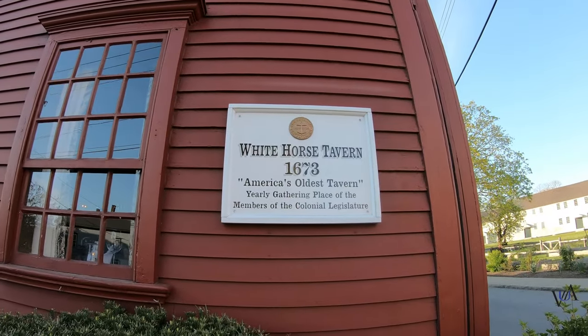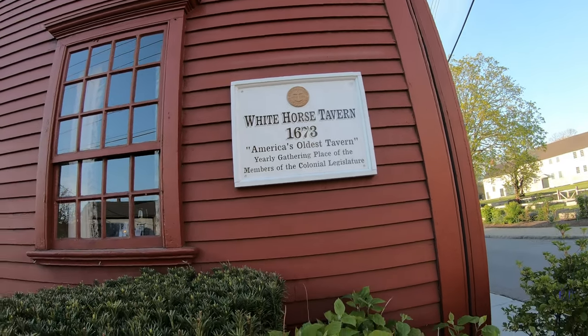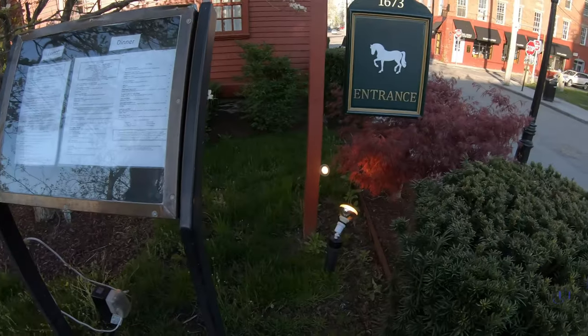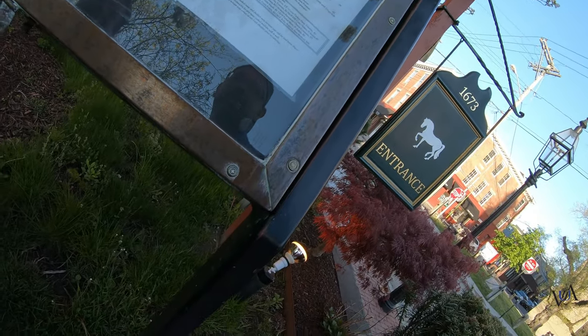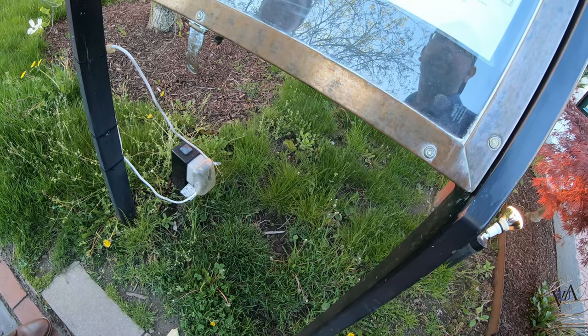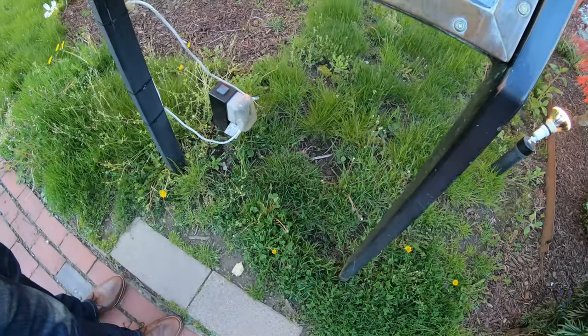In 1673. All right, that's properly old and historic looking, so let's do it. Cool. Yeah, not only that, but I see lobster and swordfish and beef Wellington. Let's get the beef Wellington for $42 a piece. Can we get three of those, please? You get some shellfish. I mean, come on, those are $46.